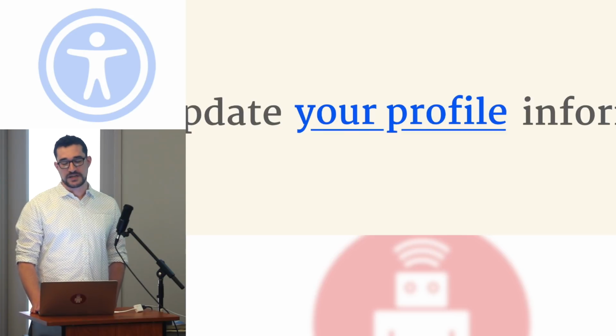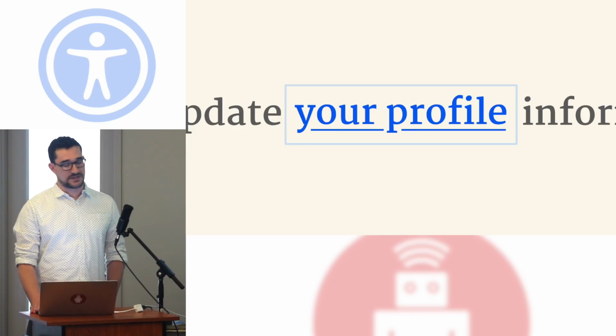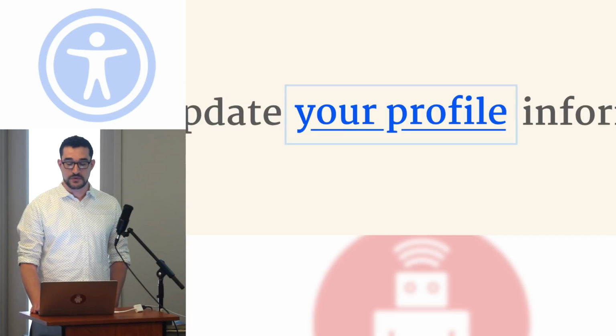But how do we identify a link if we aren't using a cursor or a trackpad? We use a focus style, which is a visual indicator that works much like the hover style. Here we have successfully identified the link we want to activate via the tab key on a keyboard. The fallback style sheet that ships with every browser includes code for focus styles that appear if none is provided by the author. And this is important to note. This is a deliberate inclusion.